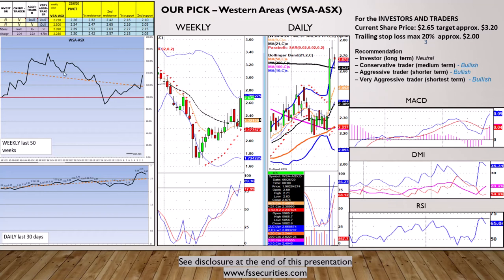First of all, on this side here, you can see that over the last 50 weeks, the price of the company has gone up by 40%. It had a period of time when it was on decline after reaching nearly 80% or 70% return. It fell off due to the price of nickel around the world, and then it started to pick up again. And in the last 30 days, you can see here, from $2.10 to $2.67.